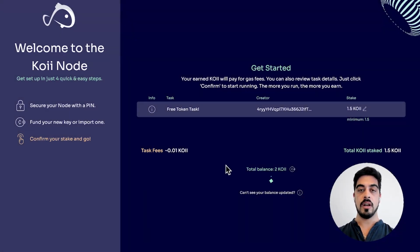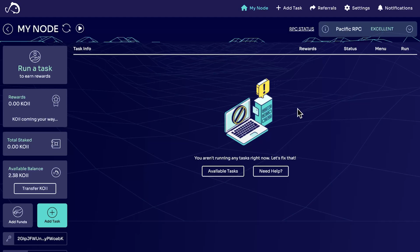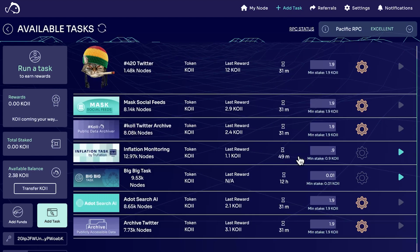And if it takes too long for your liking, you can just skip ahead and I'll show you how to do it manually. Okay, so currently the simple task isn't working, but I'll take you to the next best step. So we're at our main page of the Node app, and we'll go to add task. And the easiest task to use that'll give you rewards right now is the inflation monitoring tool from Trueflation.